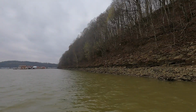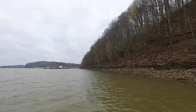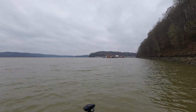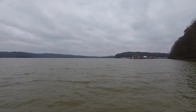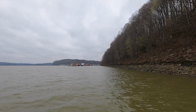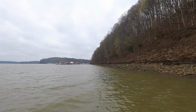So as you can see, what we're fishing here is just this bluff here, and it drops off into 30-40 foot of water. It's not a big secret of where we're at given the name and the marina there, but I don't care. These fish are all the time moving, they're not always going to be on the same spot. What I did not see here was a lot of fish suspended out, and that's kind of what I expect to find today. We may find them on structure, but it's not necessarily what I'm expecting to find. So we're gonna go try to get out of the wind a little bit and see if we can't find some more fish.